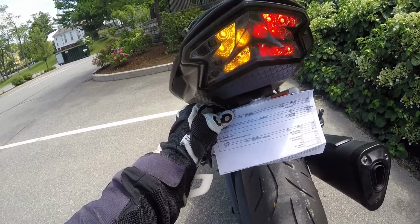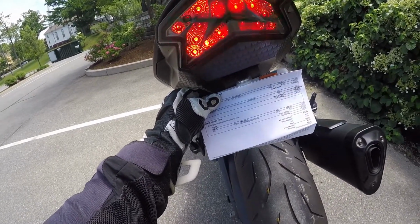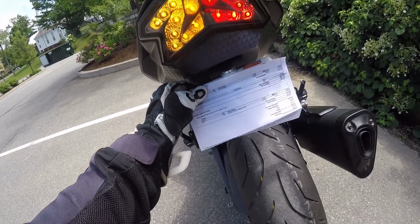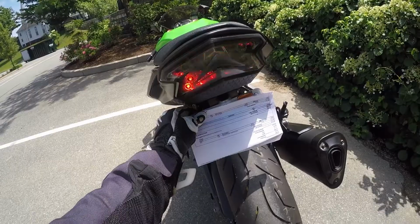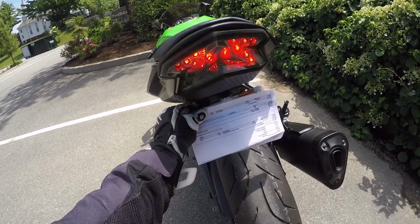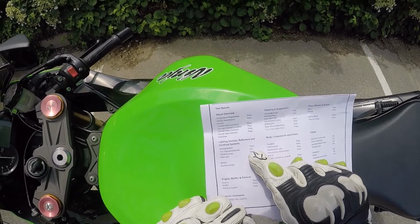Alright guys, so there's the directional working. Now, on camera it's probably flickering, but it really doesn't flicker. It's solid, guys. I had a friend of mine look at my left directional when I first had this installed. He could see the directional flashing a half a mile from his home. So that's the reason Kawasaki failed me, because of the integrated tail light.